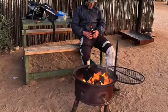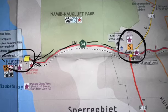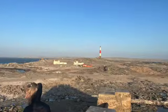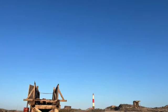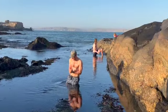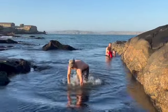We braced ourselves for a cold front moving through from the west, and the next morning we did some last minute repairs before heading to Lüderitz. Beautiful Lüderitz was windy as ever, and we caught up with our backup vehicle and had a nice meal at the Portuguese Fisherman restaurant. The next morning we had a cold plunge in the cold Atlantic Ocean before heading east.